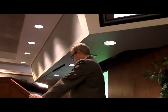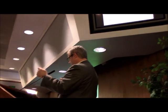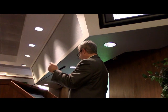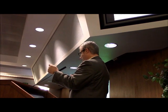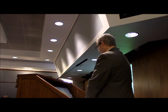Just as a point of reference, if any of you worked with a USGS topographic map, like if you go hiking or something like that, the accuracy of those is plus or minus 5 feet.